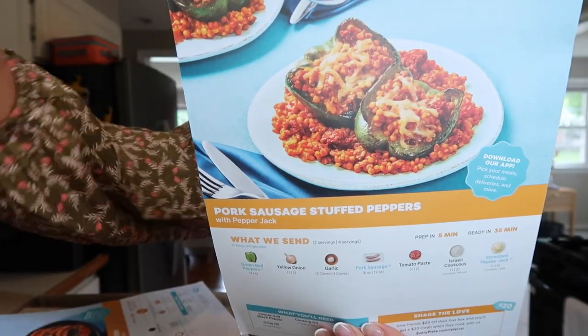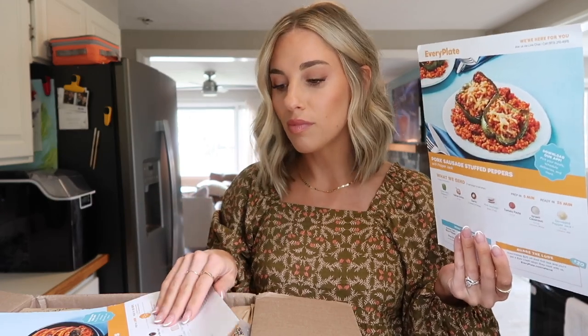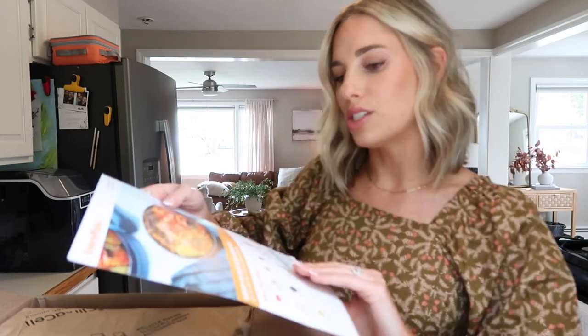Pork sausage stuffed peppers. I love stuffed peppers. So by the way, the ones that I get are usually white meat. So they're usually chicken, pork, or turkey, or vegetarian, which they also have options for, but they do have red meat options too. They have plenty, actually. The last one, I don't believe I've tried this one.